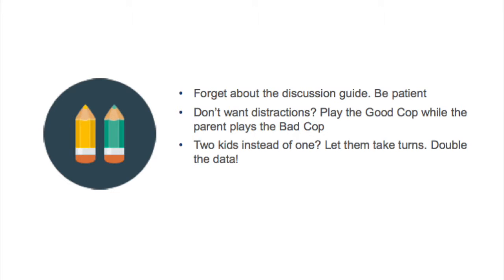And then things can happen, like you can find that instead of one child, you have multiple children. You can treat that as a bonus, because you get double the data with that. And that's actually something that is quite naturalistic. You can see them interacting together with the product, and it's a bonus.